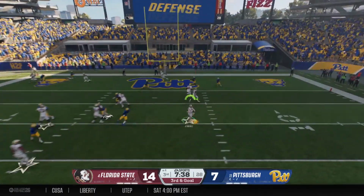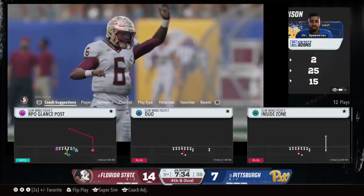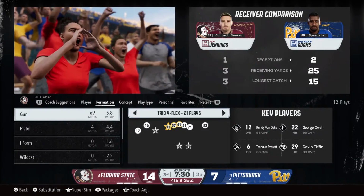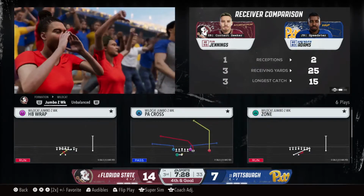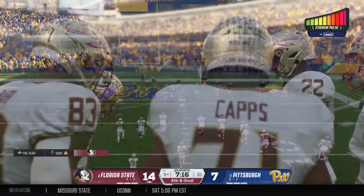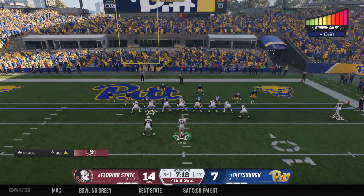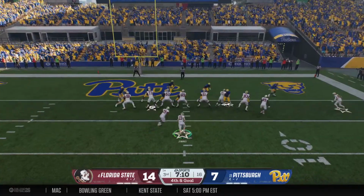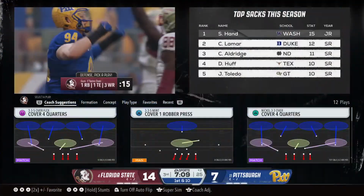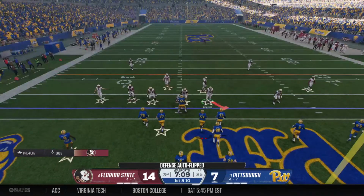It's a screen pass complete to the running back. They're able to get him down. But that screen play can be a little tricky if the blocks up front don't develop, and now they got to figure out what to do here on 4th down. Here comes 4th down, and look at this. They line up in the Wildcat formation. Direct snap. He's not going to get there. The defense rises up and makes a huge 4th down stop.